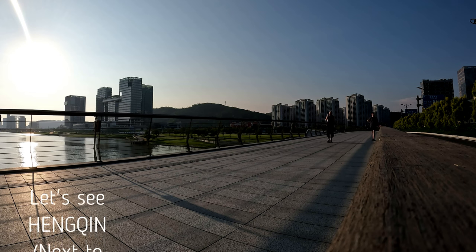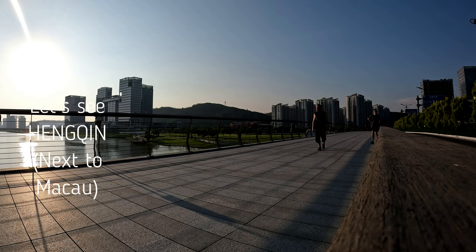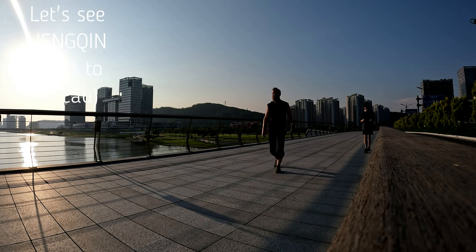So we're just gonna walk down that way. I think what we're gonna do is just walk down this way, and then I think we're gonna go down that way. So let's just check it all out. Yeah, it's really nice. It's really, really nice. Beautiful area.